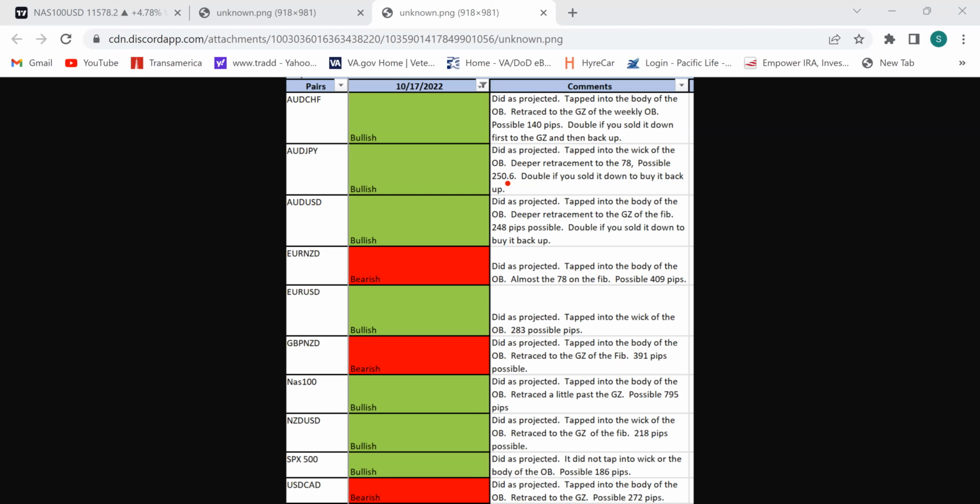So we got almost 8. If you don't include the indices, you got almost 1,000 pips that we could have capitalized on this week. Naturally, you're not taking every one, but if you had just taken one, that's cool.